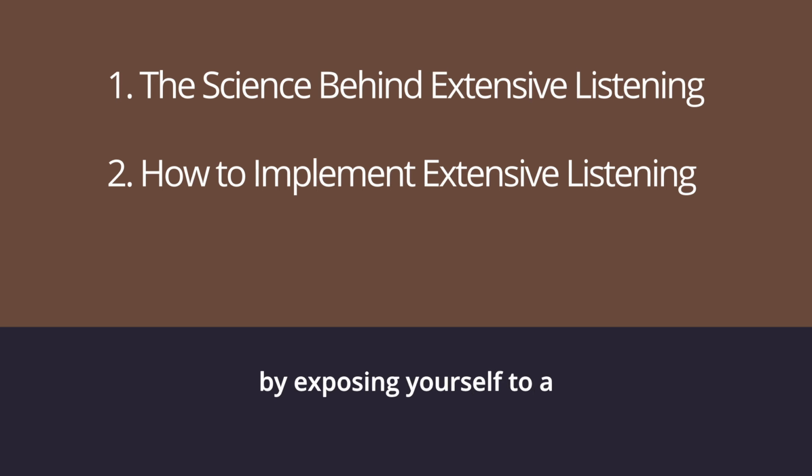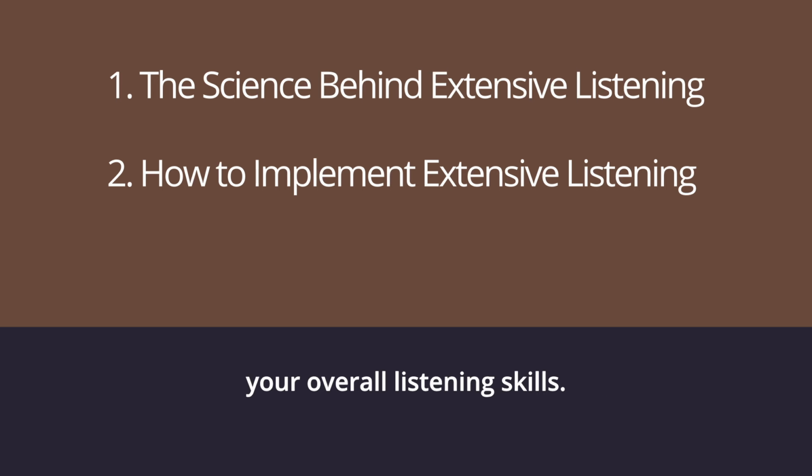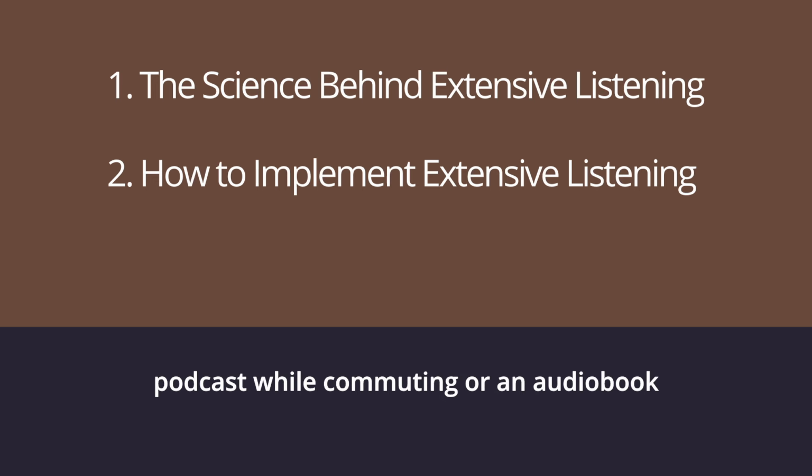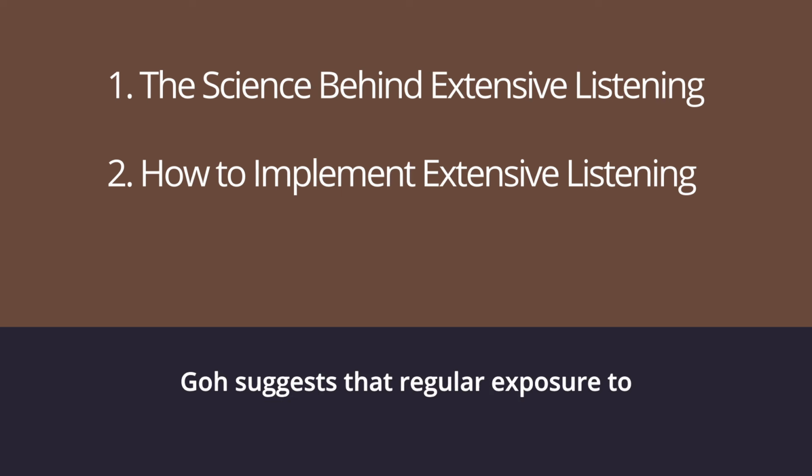By exposing yourself to a broad range of language use, you become more adaptable and improve your overall listening skills. Create a listening routine. Dedicate specific times each day to listening practice. For example, you might listen to a podcast while commuting or an audiobook during your workout. Research suggests that regular exposure to spoken language helps develop better comprehension and fluency.